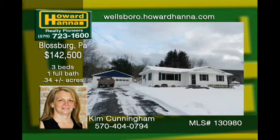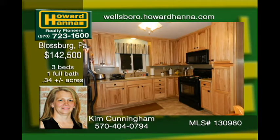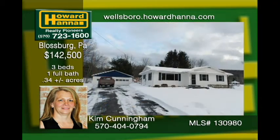Are you looking to downsize or possibly purchase your first home? Are you tired of renting? This may be the solution. This is a three-bedroom ranch on the south end of Blossburg with an updated kitchen, new roof, and new carpeting. A detached two-car garage and shed provides storage space, while the fenced-in yard helps keep track of kids and critters. Just a short distance to Mansfield, Wellsboro, and Williamsport.